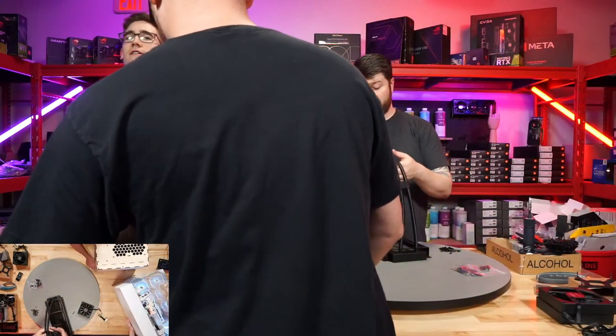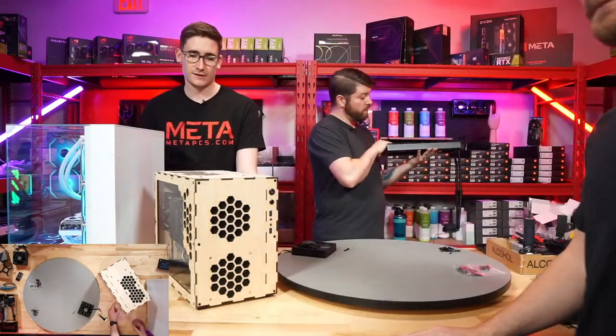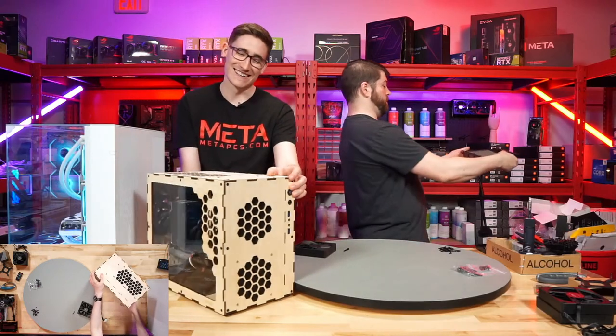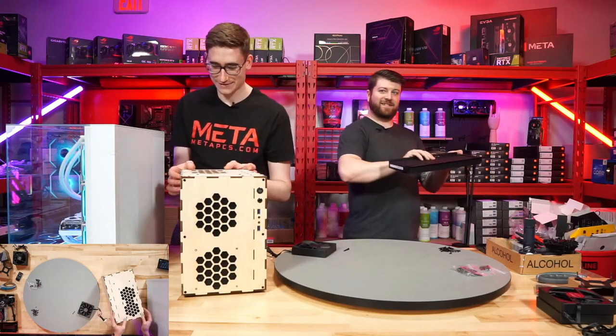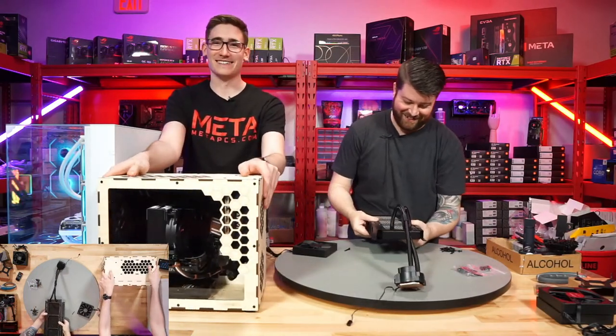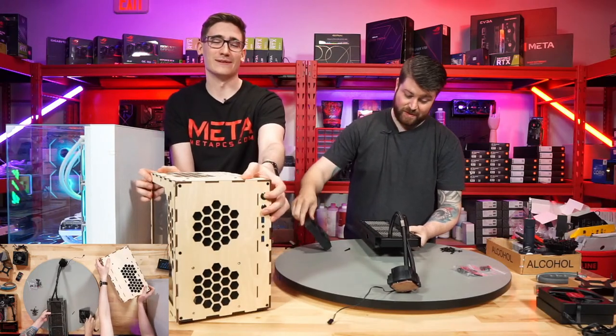This is an interesting case Kyle just brought over here. I don't know who makes this or what this is called. Cyberwood. Cyberwood. I'll show you some Cyberwood. This is, aside from Connor's Cyberwood, a PC case. Yeah, exactly. The kick viewer is double. We don't know why. I know why.